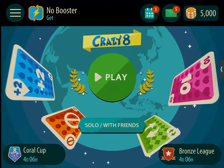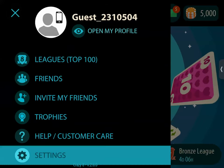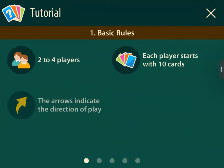So at the top left, you can view different options like the leagues, your friends, the different settings. So you can turn music on. You can turn it off. There's even a tutorial as well on how to play the game. So let's really quick go into this tutorial and see how to do it.